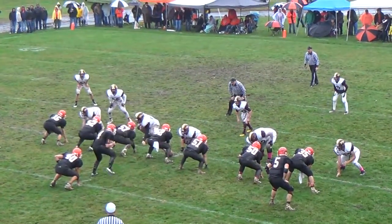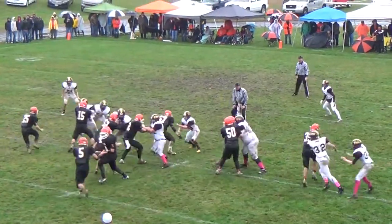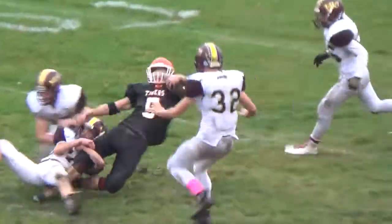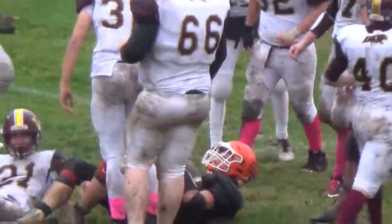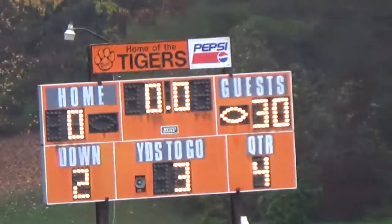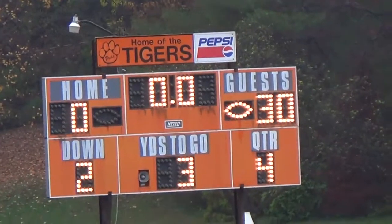Pistol formation. Arnett with Foyles behind him. Fakes it to Foyles. Give to Billbrook. Billbrook running left. Hemmed in and tackled, shy of the first down marker, and that will be the final play of the game. And that is the end of the ball game. Panthers 30, Tigers 0.